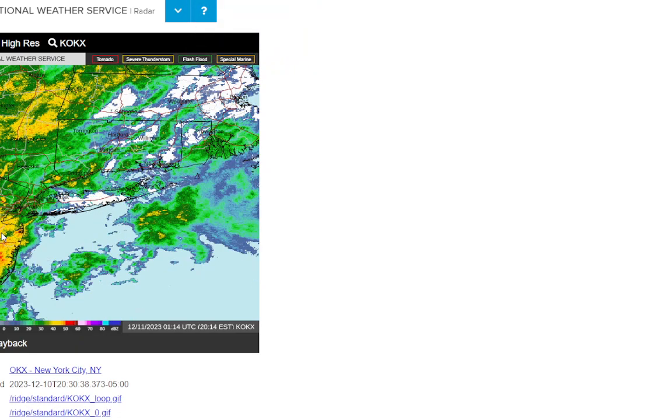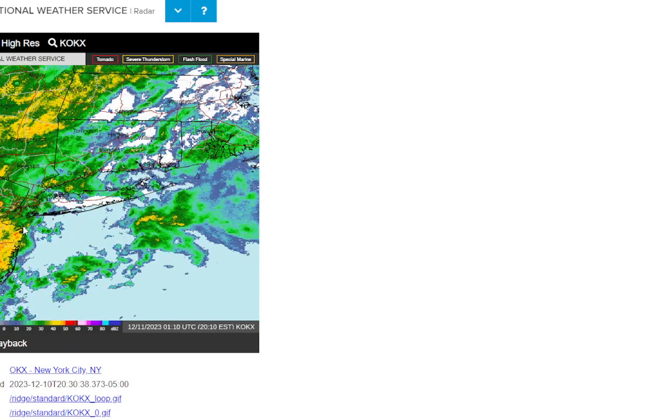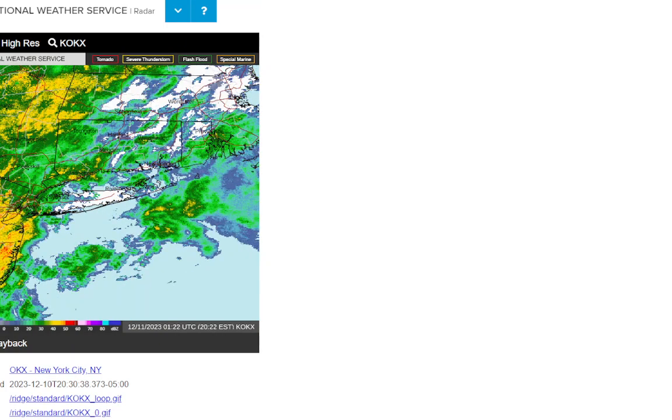So this is the radar right here. You can see there looks like there's a blob of some really heavy rain that's moving into Long Island, western parts of Long Island, the city, and Nassau County.